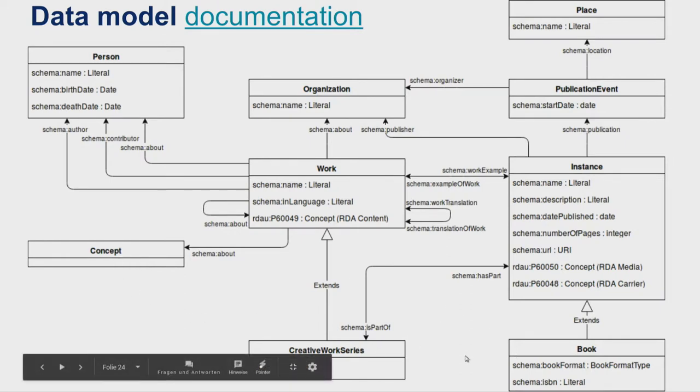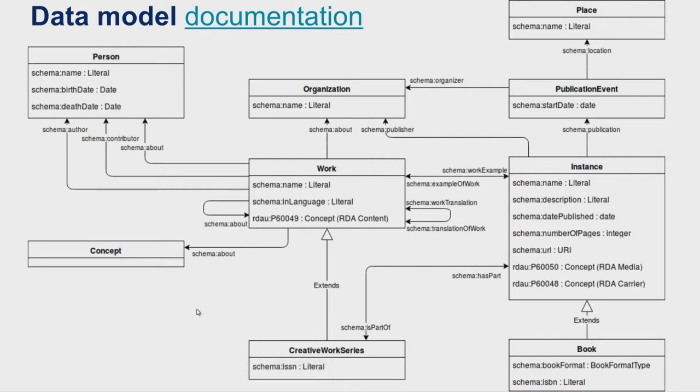And then we have some series. And there's a full documentation there if you're interested in the form of tables.